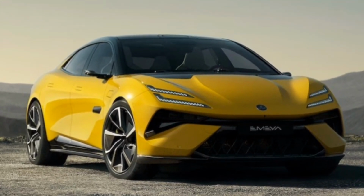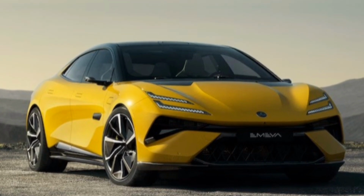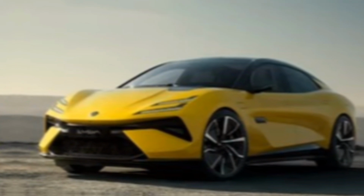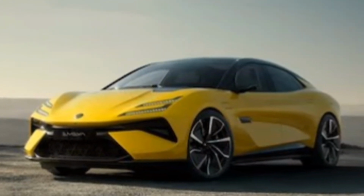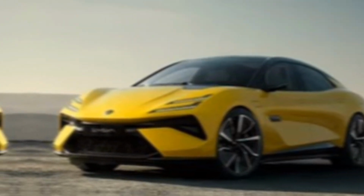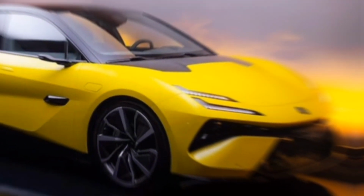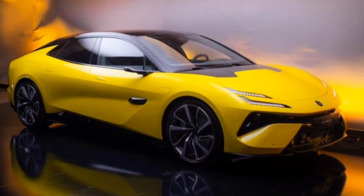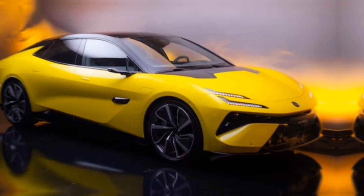Today, we're diving headfirst into the future with the revolutionary 2025 Lotus Emeya. This isn't just another electric car, it's a four-door hyper GT that shatters stereotypes and redefines what a Lotus can be. So buckle up, get ready for some goosebumps, and let's explore the Emeya in all its electrifying glory.